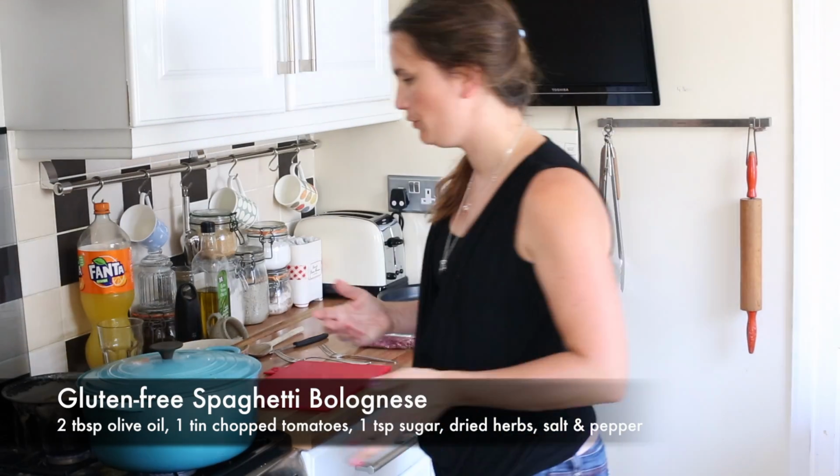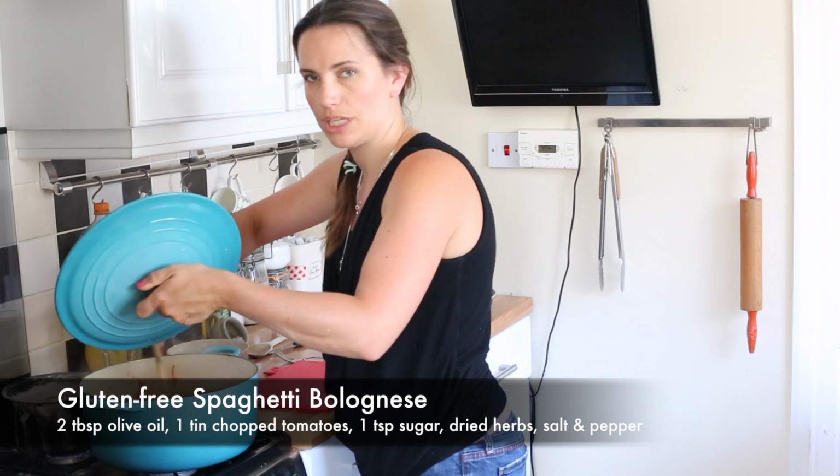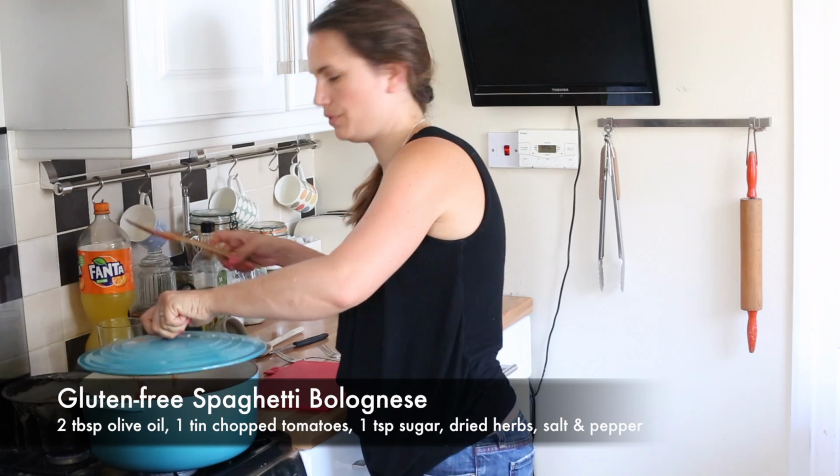Right, so if you're going for the vegan option, that's it, you're done. You just have to wait and make your courgette and cook your pasta. And then mix the lentils with the sauce.